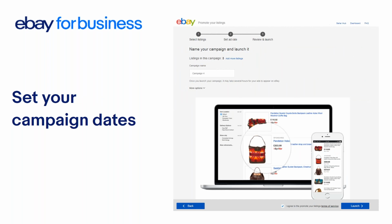The final step is giving your campaign a name and setting your campaign dates. You might want your campaign to run for one weekend, or you might want your campaign to run for 1 month. But keep in mind, you can also set up a campaign as continuous, and this means it won't have an end date. This will give you constant visibility and an always-on advertising presence. If you're comfortable with the listings you want to promote, and if you're comfortable with the ad rate you're willing to pay to promote them, then continuous campaigns are a great way to manage your activity and have always-on advertising.